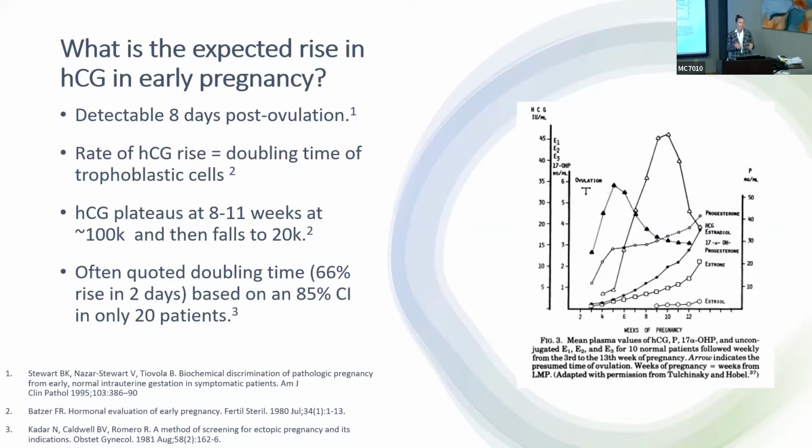And they found that the median increase was 124% over 48 hours. But more clinically important, they looked at what the slowest rise was that ultimately resulted in a normal viable pregnancy. So the level with which 99% of people will ultimately have a viable pregnancy. And that rise was 53% over 2 days. They didn't see anybody who had a slower rise that ultimately had an intrauterine pregnancy diagnosed on follow-up scan. So their conclusion was that this is the new threshold. It's not 66%, it's 53%. That strongly suggests non-viable pregnancy. And that's a point where you should consider intervention to figure out, is this ectopic or is this a failed intrauterine pregnancy?